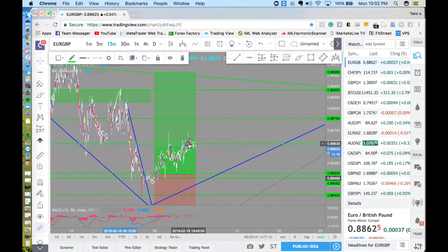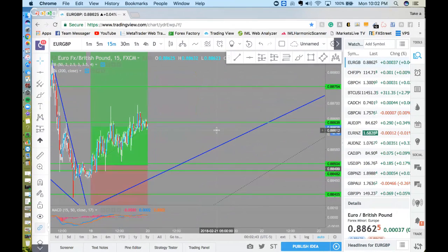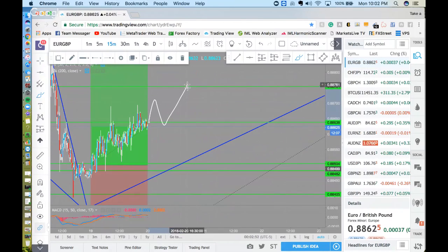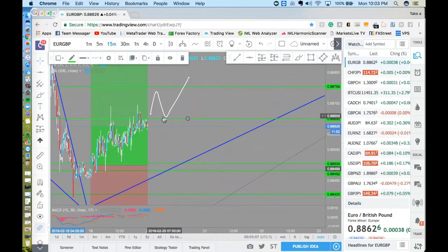So I want to see this before I enter. I need to see a break and a retouch. So I want to see this push above here, go down, go up. So probably be entering realistically more about the 8862 zone. It'll probably pull up a little short, not all the way back down here. So it'll be like about here. So that's kind of what I'm looking for, probably more or less the sell or the buy up here if we're going to stack in, which we're already in this trade, so might as well stack in.